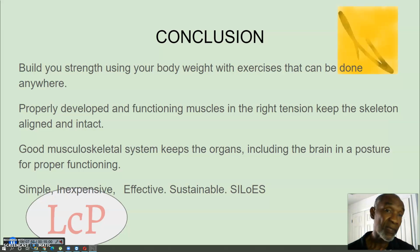So you're exercising for your brain as well. Simple, inexpensive, effective, sustainable.